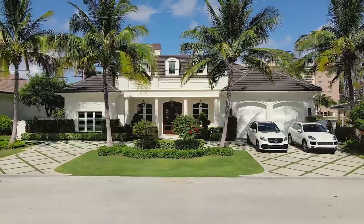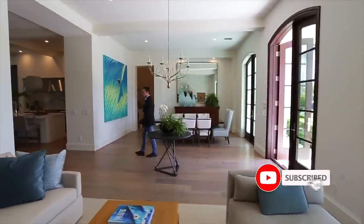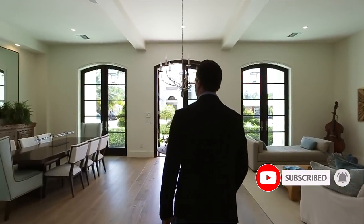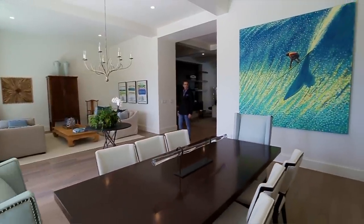Welcome to this masterpiece and its balanced design. I just passed a 10-foot double entry mahogany door. To the left and right of me are the formal living room and dining room, and the flooring here is a white oak from Northern Europe.